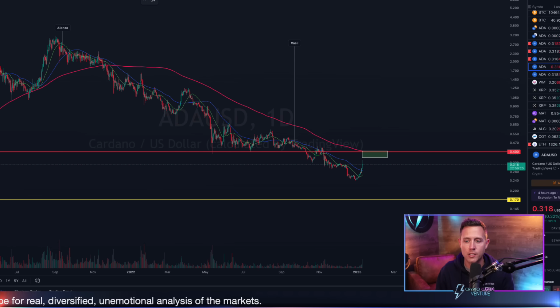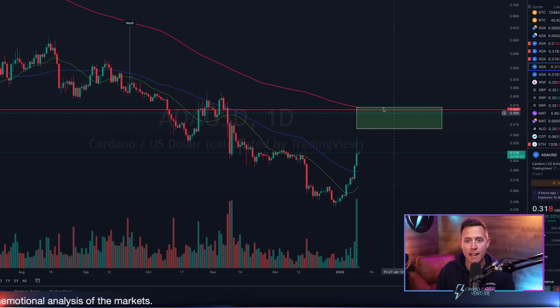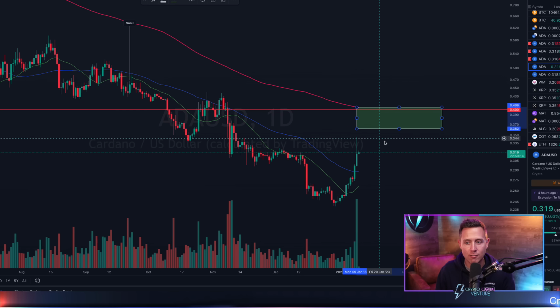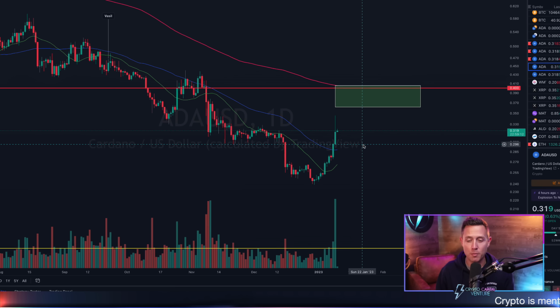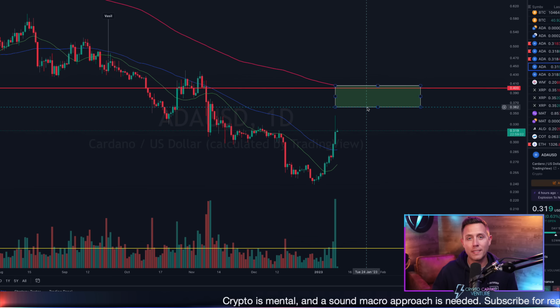Go to the daily chart. Let's zoom in, and you can see the 200-day moving average around 40 cents. So this 40 cents down to 36 cents, this green rectangle, that is it, everybody. For me, that is the area that I'm watching. If markets do go bullish or continue bullish going into the remainder of this week, and ADA starts moving to the upside and continues to the upside, I'm going to look in a minute at what that setup could look like. We've been there before.